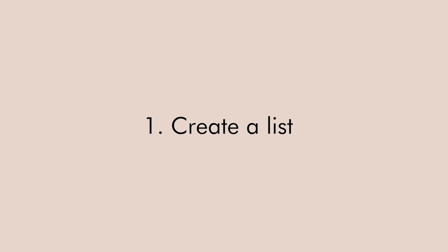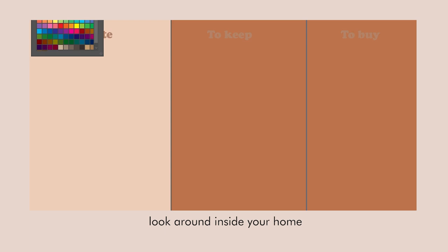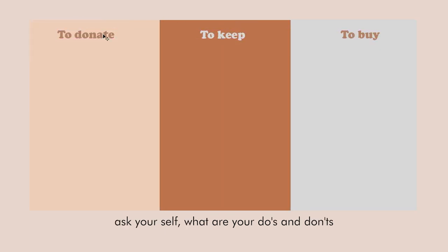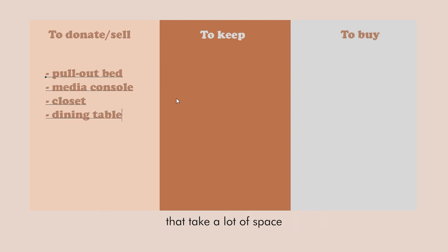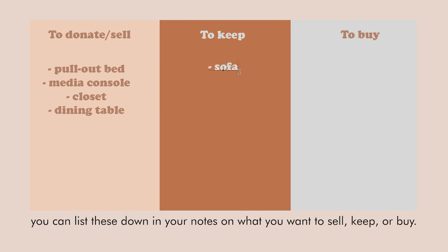First, I created a list of the things that I need and don't need. Look around inside your home. Ask yourself, what are your do's and don'ts? For me, I do need a larger bed, a desk, and a sofa. I do not need a large dining table and furnitures that take a lot of space. You can list this down in your notes on what you want to sell, keep, or buy.